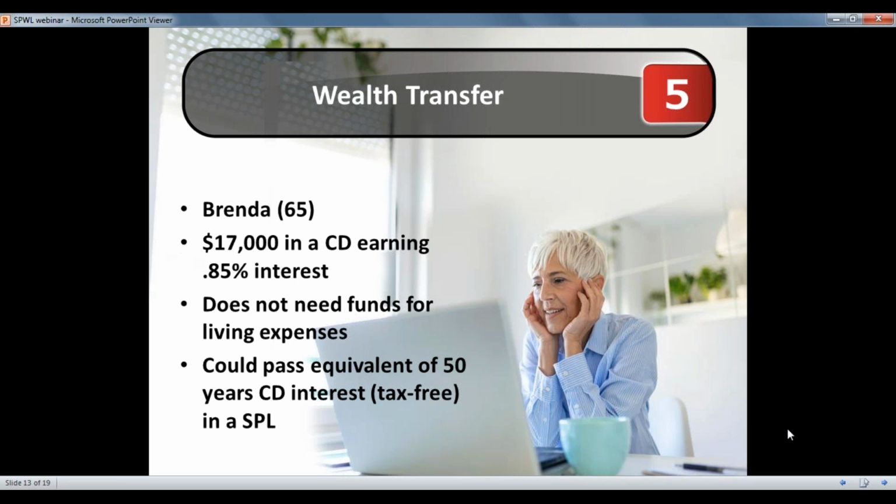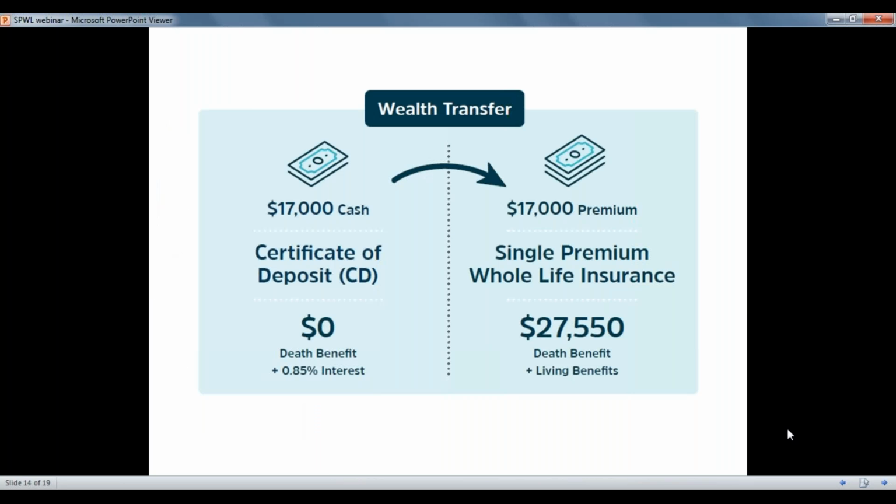Now, this doesn't mean that you have to have a client with 50 grand, 100 grand, 200 grand to do this. Brenda just has 17 grand in the CD. Doesn't need the money to live on. But what would happen if she put that into a single premium life insurance policy? And we're going to see here that she could turn that into a $27,000 death benefit.